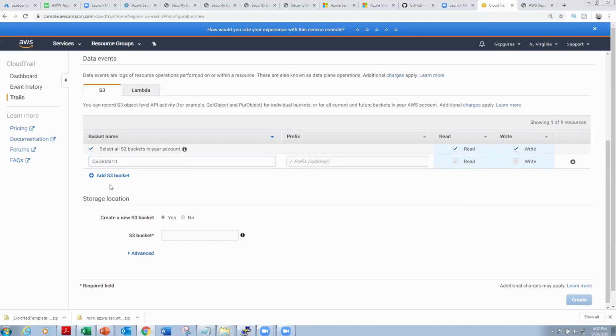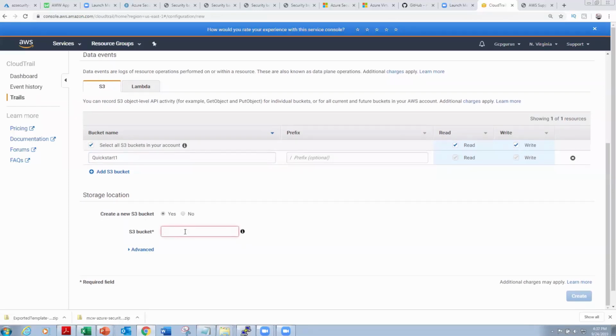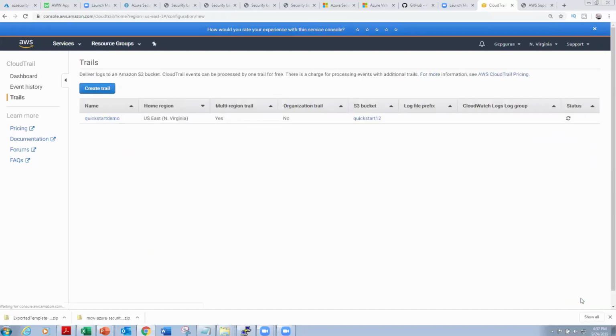Add a prefix, and then I can create a new bucket as well, a storage location. I'm going to call it, and I'll just call that 1, 2. Also, for those folks not aware, S3 is basically a global namespace. And again, I go create.